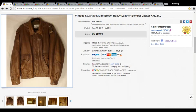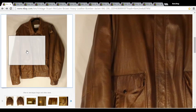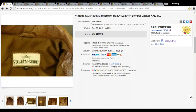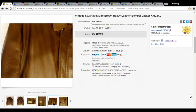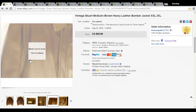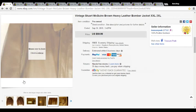Okay, let's get started. The first thing that I've sold is this vintage Stuart McGuire leather bomber jacket. Now this jacket I saw in my thrift store for weeks and no one touched it, and let me show you why. It has a pretty interesting scuff on it and everyone passed it over for this reason. Eventually I was like, oh, what the hell. It was $11. I brought it home.